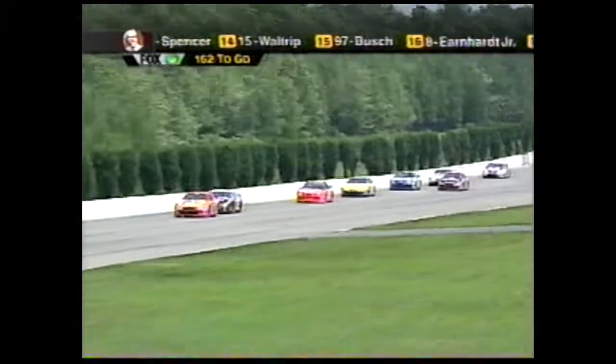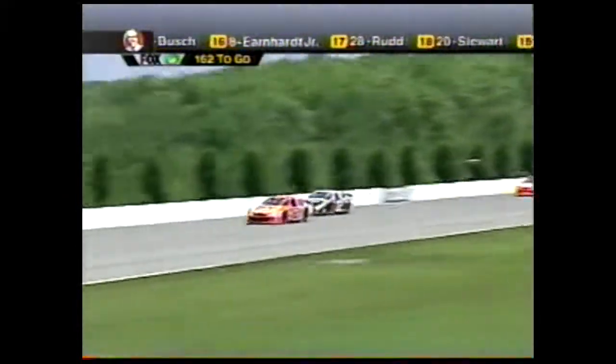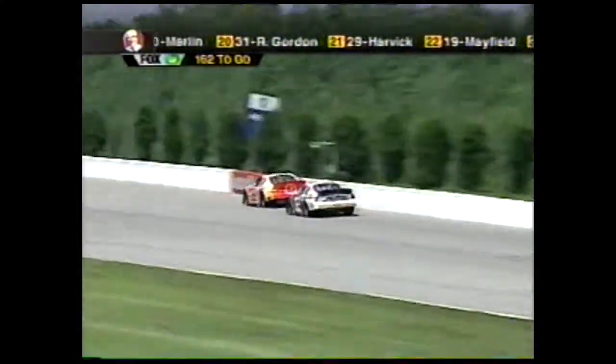For the lead, Ryan Newman now right up the tailpipe of Ricky Craven. Newman is one of those that was real good early on there in that first part of that green flag run. I think he's one of those guys that's really helped his race car.